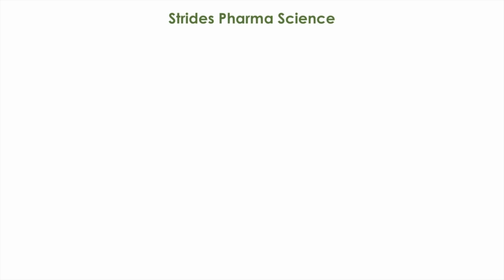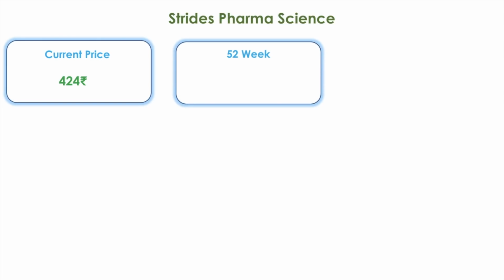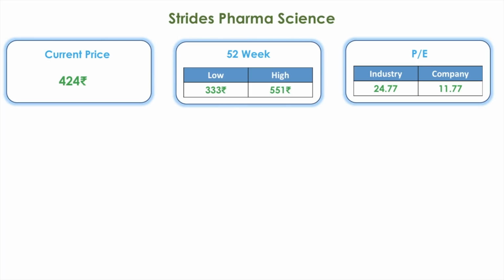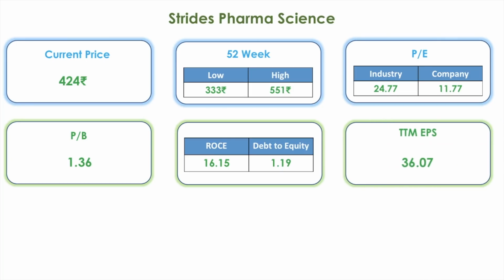Next one on the list is Strides Pharma Science. Its current share price is 424 rupees. The 52-week low is 333 rupees, whereas the high is 551. The industry PE is 24, whereas the company PE is 11. The PB is 1. The ROCE is 16, whereas the debt to equity is 1.19. The TTM EPS is 36.